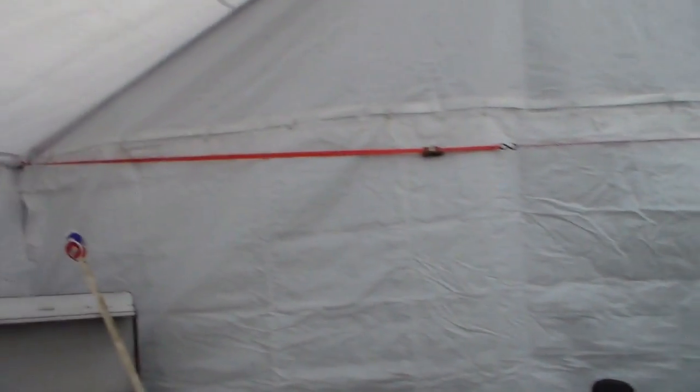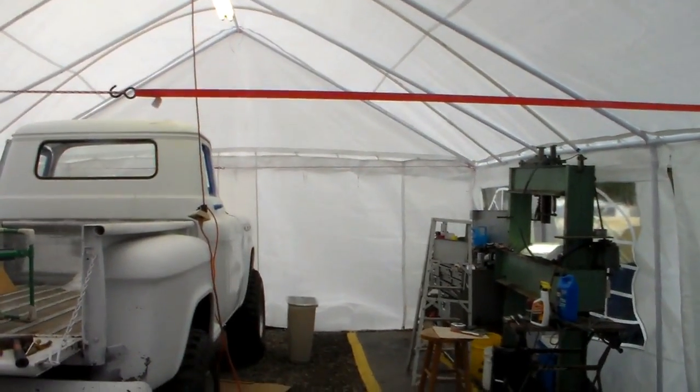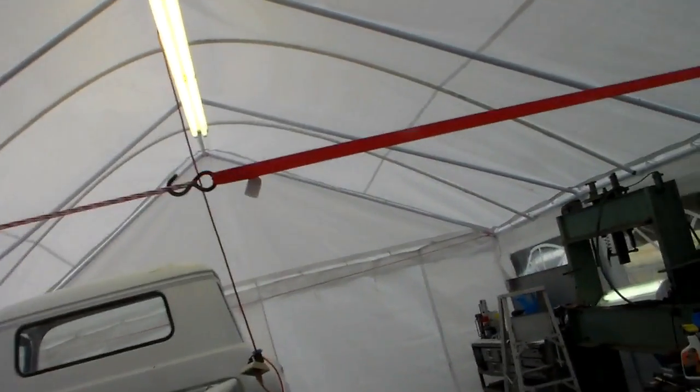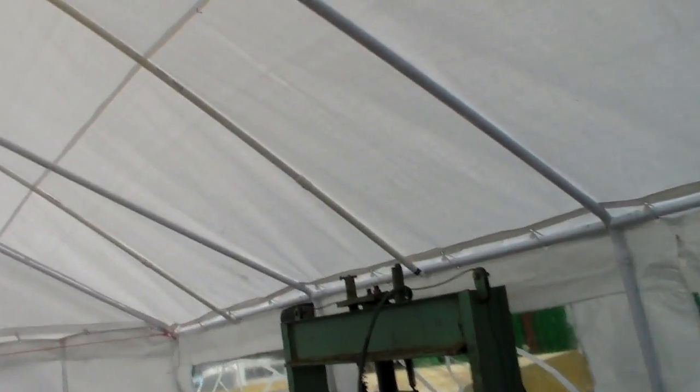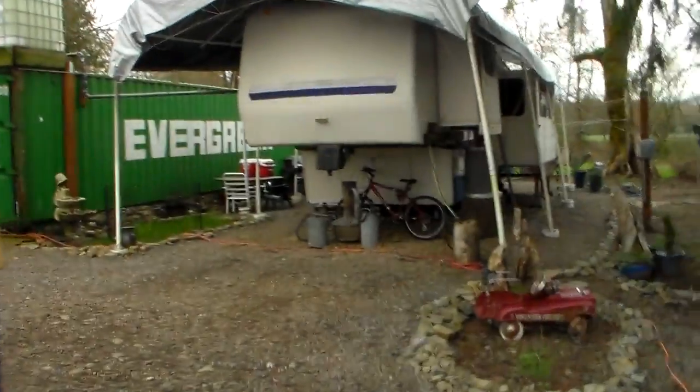So I've got all 3 of my straps in. One in the back, one in the center, and one up front. But I've got 2 of my hoops in that I'm using to give the roof a little more of a bow. Now I'm putting 6 of these in, so that's just with 2 of them in, but I'll take you outside and show you the difference.